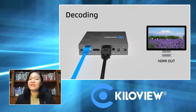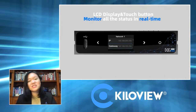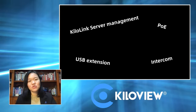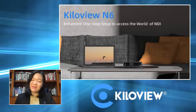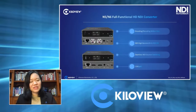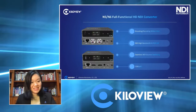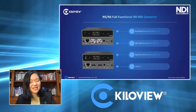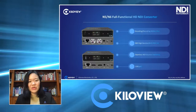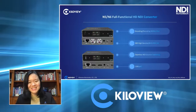Or if you have the video inputs, no matter what kind of NDI flavors you want, just choose the N5 and N6. It can perfectly meet into your workflow, so you don't need to even think about what's the video source, what's your output. And both of the devices got the video inputs and the loop through, and also we have the displays to show the status, as well as getting it as a kind of a tally. So all those kind of functions are all included, and very good price.